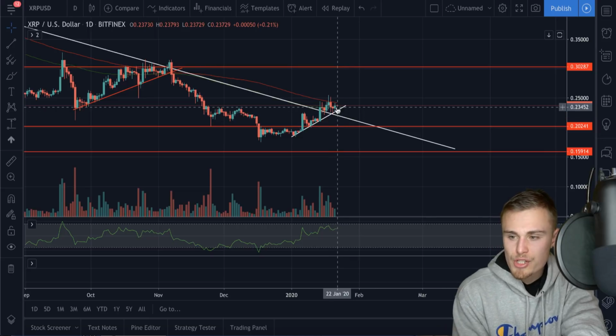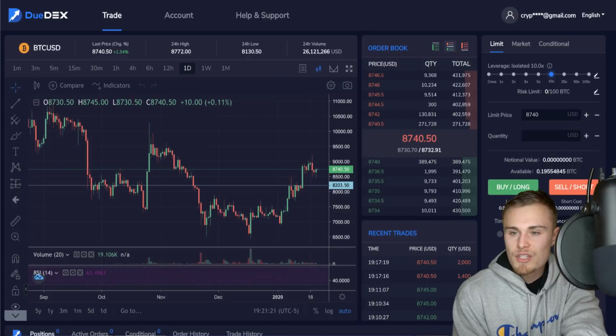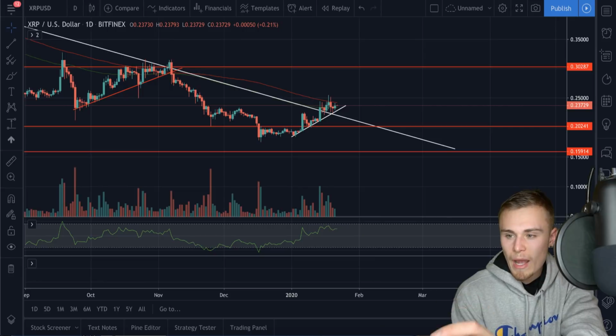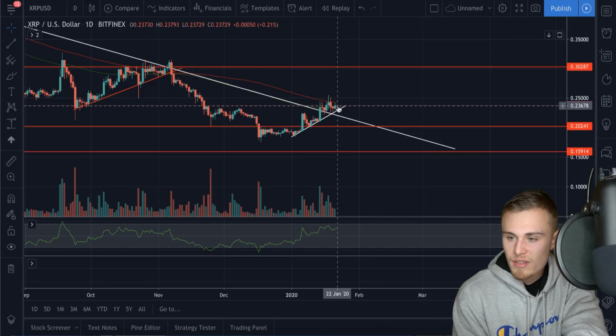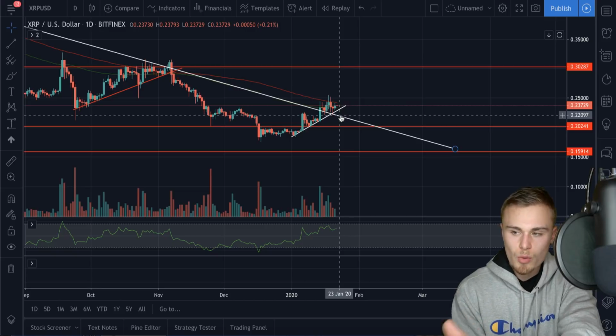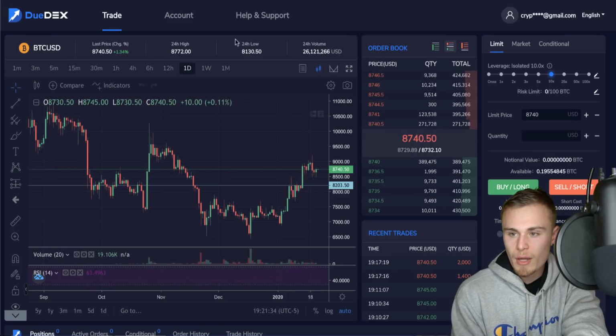I think any confirmation right now will be a signal to be buying into DueDEX, either shorting the coin or buying long. It's ultimately just when XRP decides to make that move. If we see a break to the downside, a movement down to 22 cents, I would immediately put a short in on DueDEX and then ride the wave down.